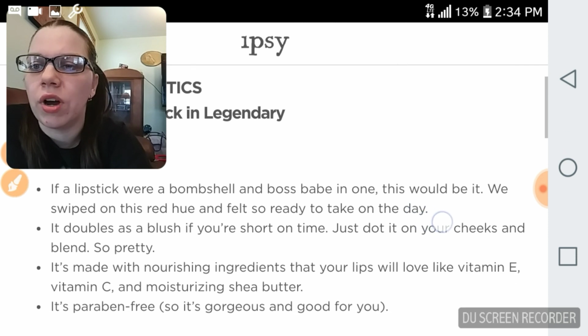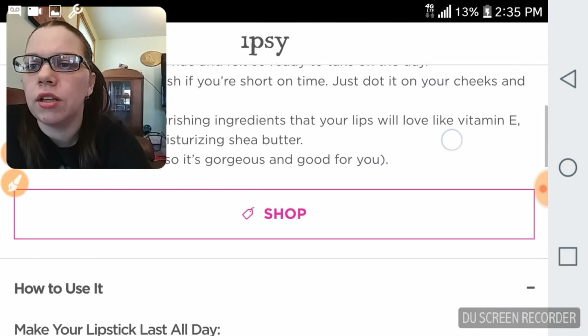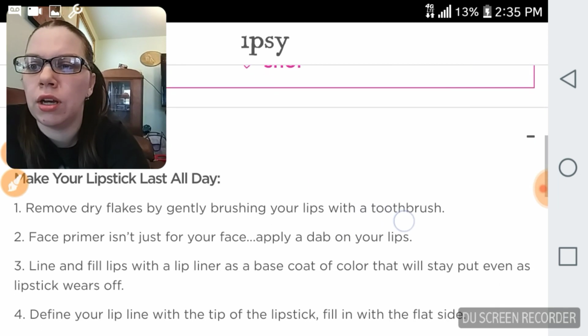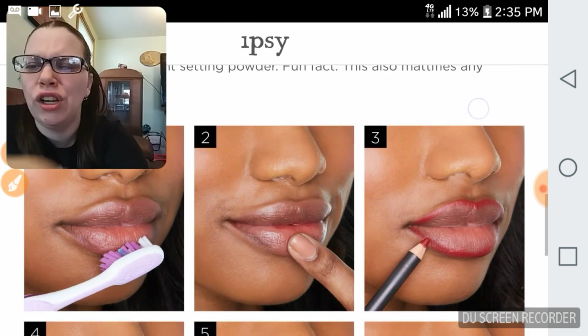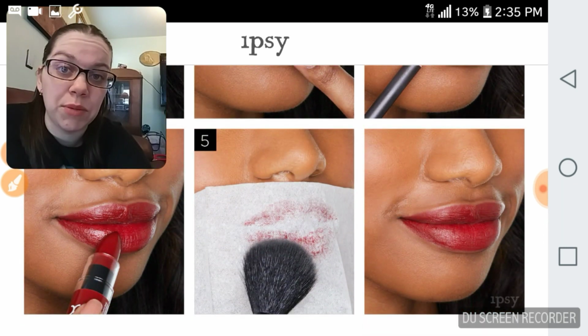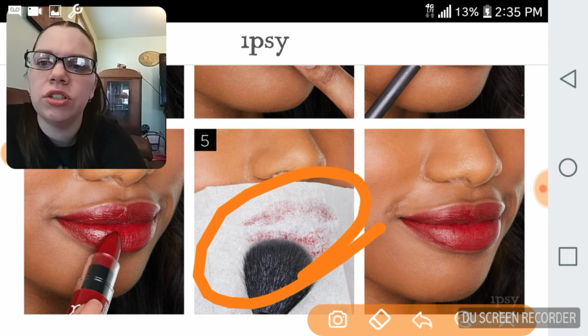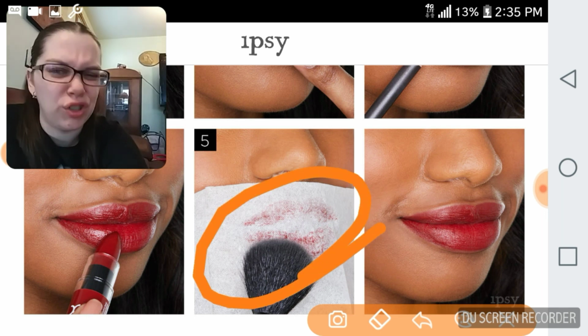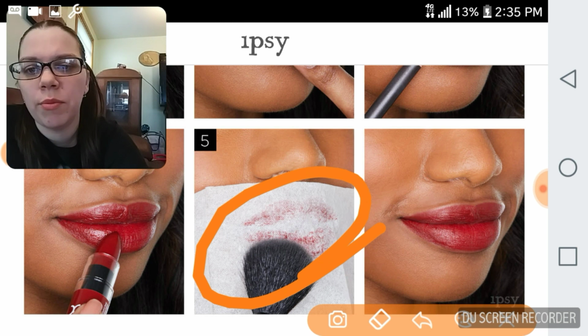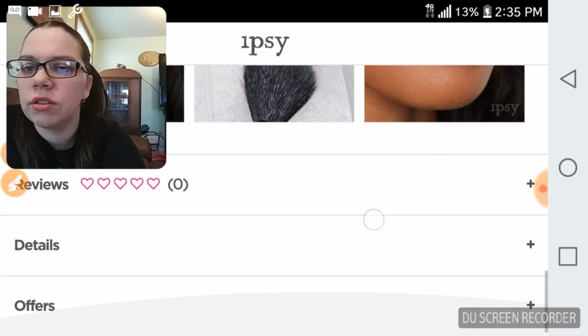So, there's the why you'll love it. If you feel like reading that, let's come down here. They have a how to use it. They say scrub your lips and moisturize and line. And if you want it to be matte, you take a tissue and use translucent powder. You can do that with any lipstick if you want it to be more matte or to last longer. So, there's all of that.